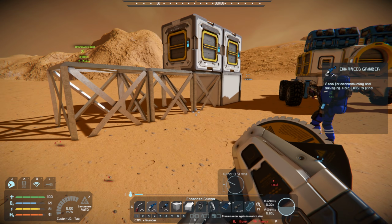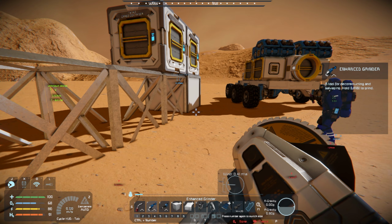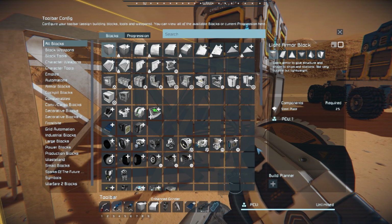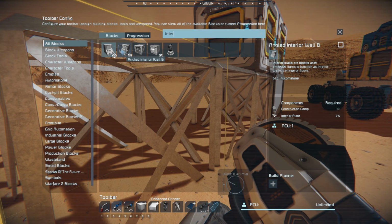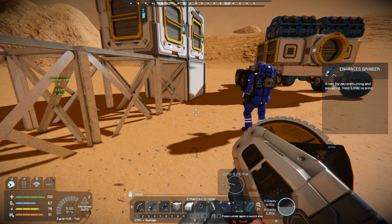And also, we can do interior walls, because those are cheaper for the interior plate. But when we get down here with the assembler, we can essentially deconstruct everything, get it down into resources, and then reassemble and change this light armor out to interior plate.